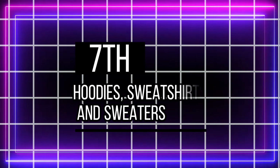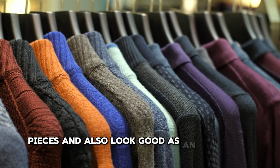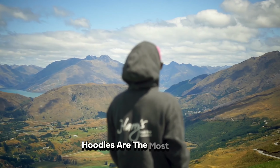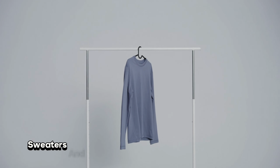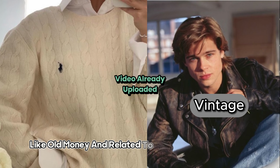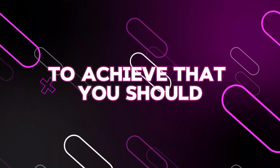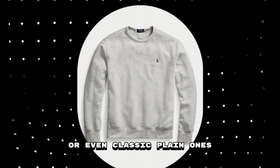Seventh, hoodies, sweatshirts, and sweaters. They are great layering pieces and also look good as an individual piece. Hoodies are the most casual, so they're a great choice for a Starboy or Techwear aesthetic. Sweaters and sweatshirts lean towards a classy style, like old money and related aesthetics. To achieve that, you should try quarter-zip sweaters, cardigans, cable knit, or even classic plain ones.